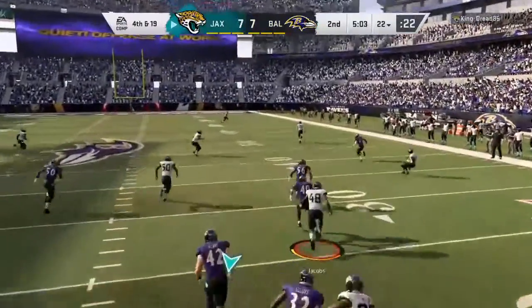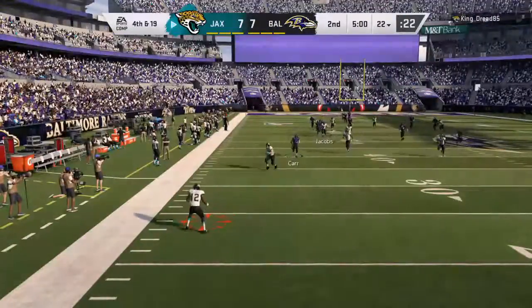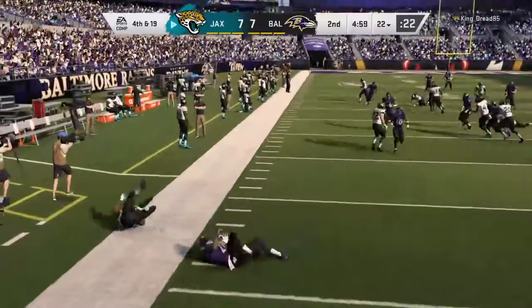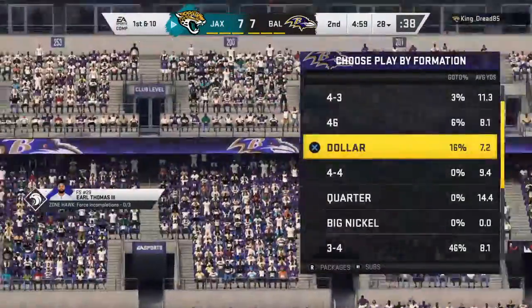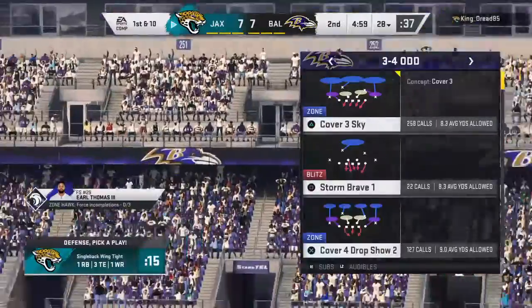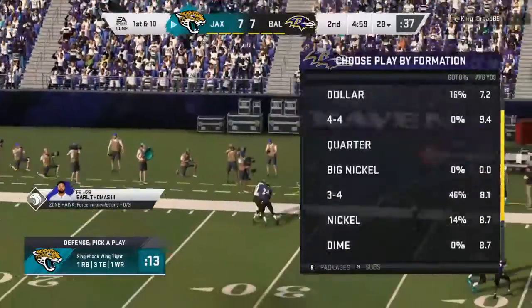Back deep for the Jags, D.J. Westbrook. Great coverage there, holds him to a 2-yard return following a 50-yard punt. And the Jaguars go on offense, first down and 10.